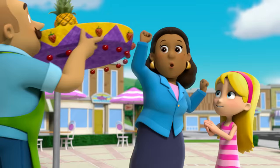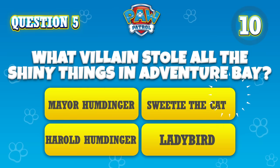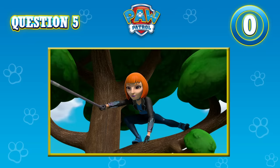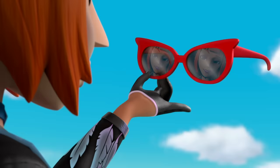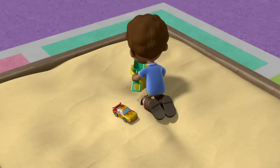Thank you! Thank you! It's time for Paw Patrol Trivia. How well do you know the pups and the world of Adventure Bay? Let's find out. Which villain stole all the shiny things in Adventure Bay? Mayor Humdinger, Sweetie the Cat, Harold Humdinger, or Ladybird? Do you know the answer? It's Ladybird. Ladybird stole all the shiny things in Adventure Bay. Ladybird, you are so clever and so gorgeous. I adore me almost as much as I adore shiny things.